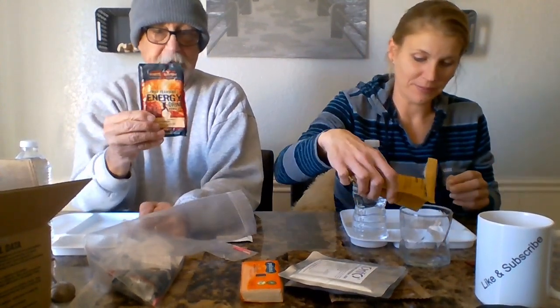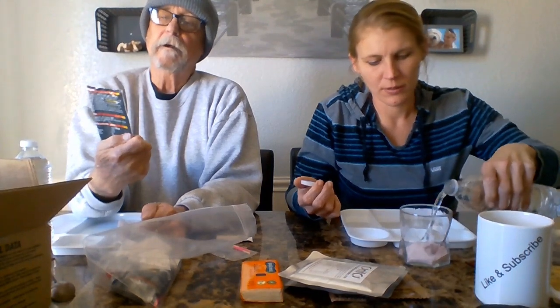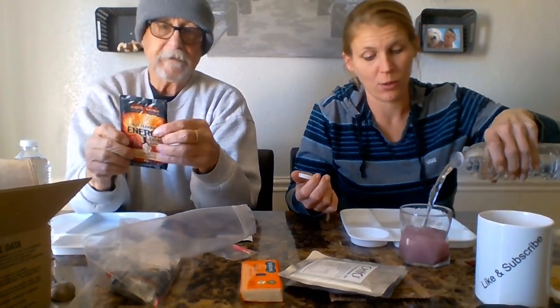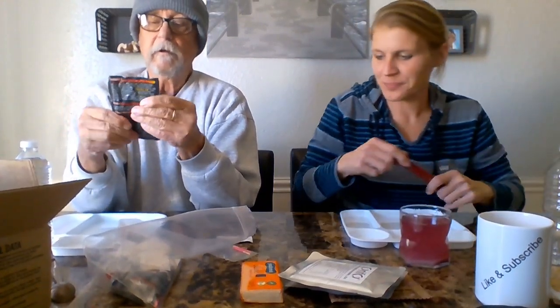Oh boy. We have Beyond the Beaten Track Fruit Flavored Energy Drink Powder, Orange. We tried this in the apple, and it was literally like apple juice. It was the best thing ever. So I'm hoping this one's good. We normally don't like orange. You're going to pour that in. I'm going to be all hopped up on an energy drink here. We're going to share and try each of them.